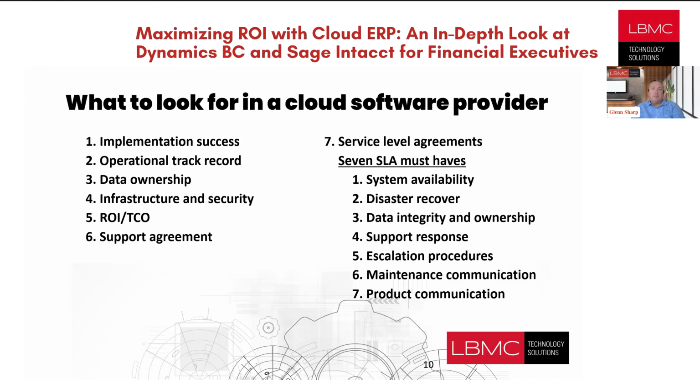And then data ownership. Ensure that it's unambiguous that you own your own data and can obtain a copy of your data, sometimes for a fee, if your relationship ends. You also want an agreement for appropriate assistance in migrating away from the vendor should you ever decide to leave.